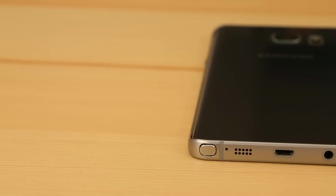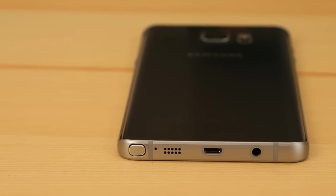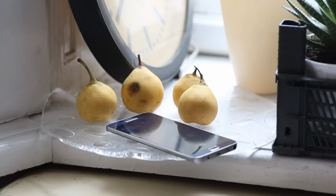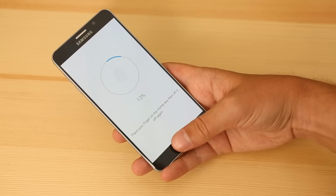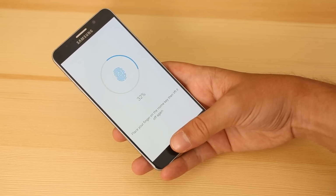The single loudspeaker is still bottom-facing and boasts an average score in terms of loudness, a step down from the highest marks of the Galaxy Note 4. What our score won't tell you is the seriously enjoyable quality of the sound emitted by this speaker. We're happy to see the excellent fingerprint sensor from the Galaxy S6 integrated into the Note 5 home button. There's no swiping involved and it works instantaneously.